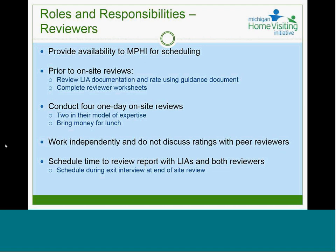The reviewers also are scheduling a time to review the report with you. At the end of the site review, there's time set aside for an exit interview, and as part of that exit interview, you will set up a time with the two reviewers, about 2 months out, for that meeting where you talk through the quality report.